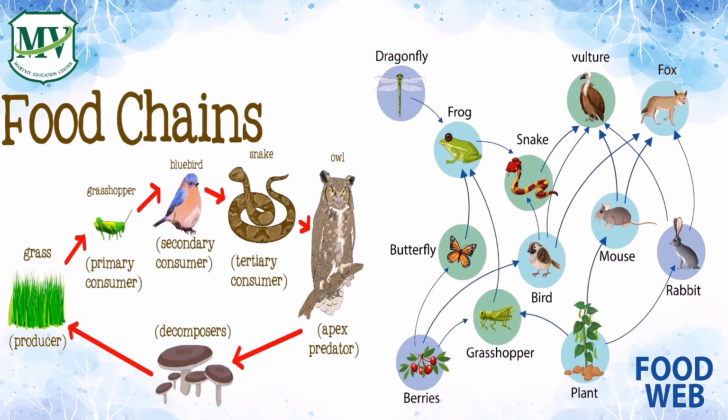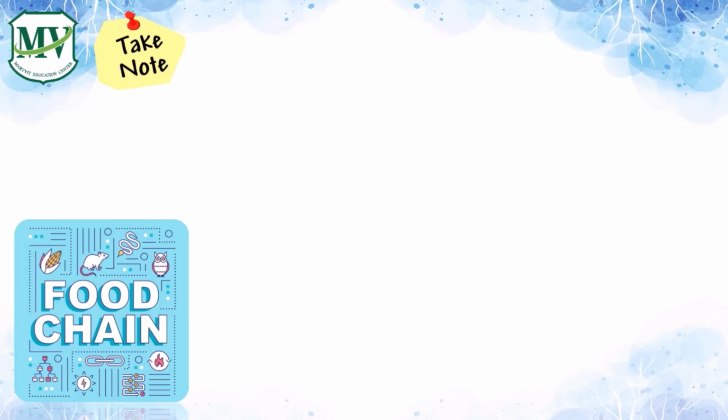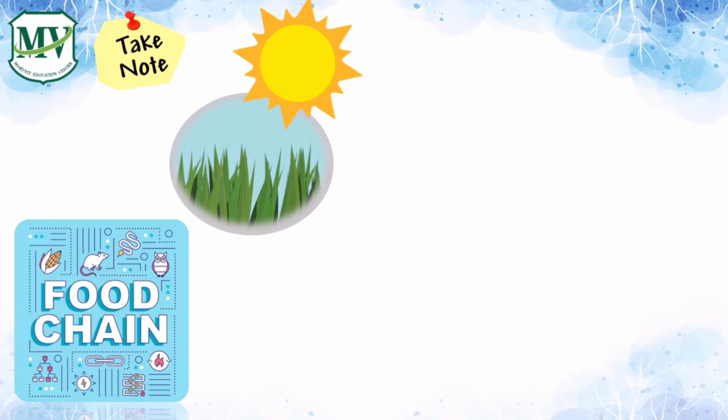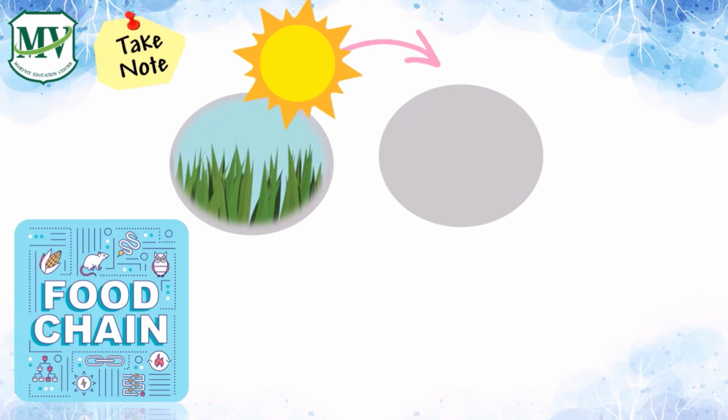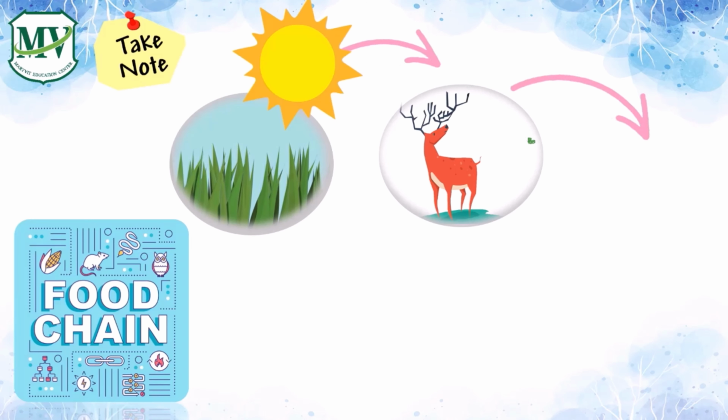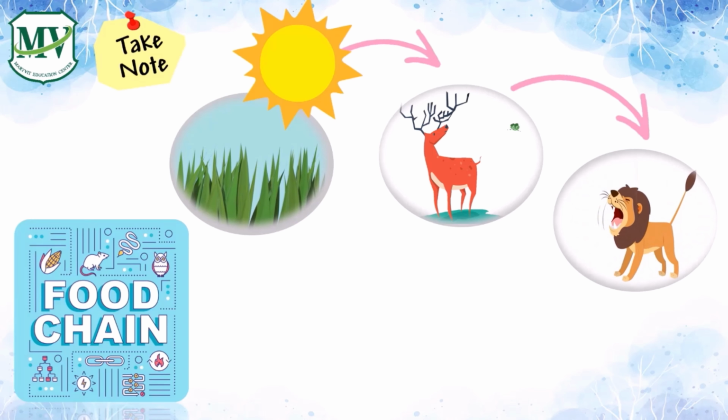Now, you know about the food chain and the food web. Now let us take note. In the food chain, grass uses the energy from the sun and makes its own food. This process is what we know as photosynthesis. Next, a deer eats the grass, and then a lion eats the deer. Now remember that we can read this food chain as grass eaten by deer and the deer eaten by lion.